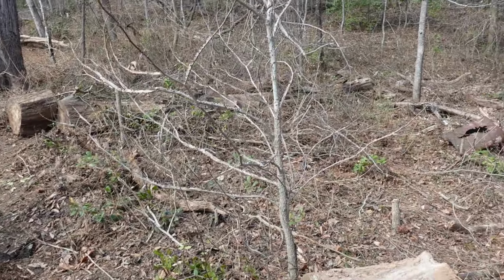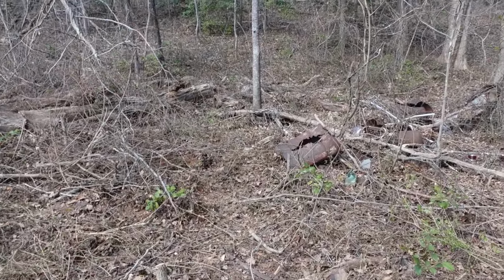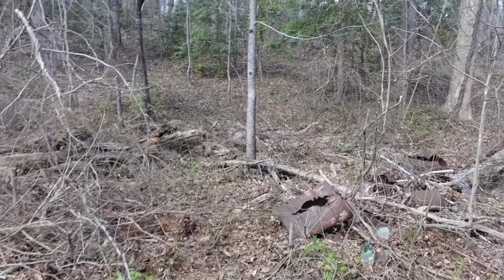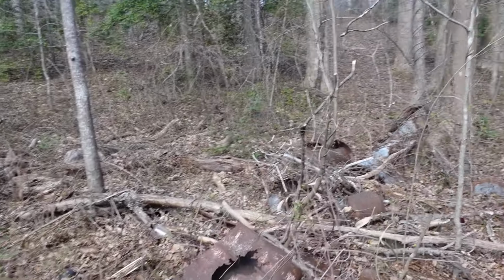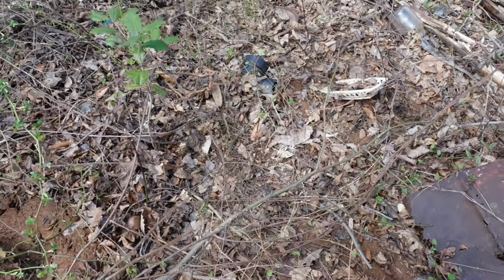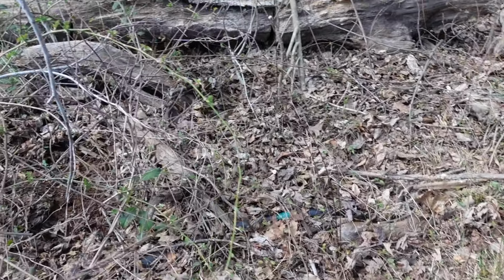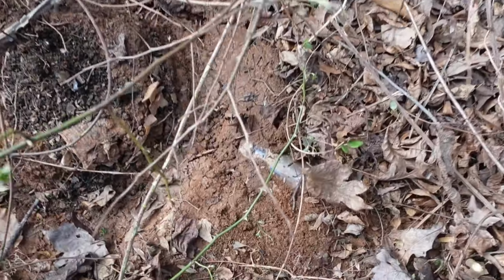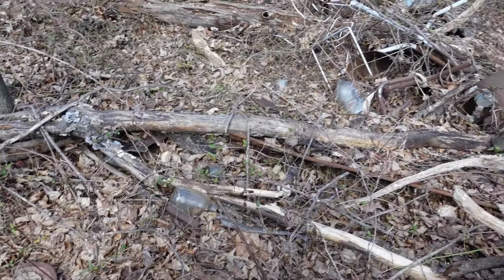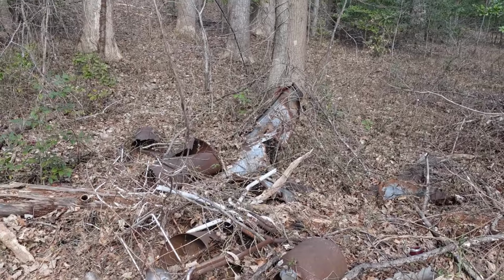I think that is the first start to making this area look amazing, which will eventually be an outdoor fireplace area. I still do have quite a bit of junk. There are some antique bottles in this area as well. I did find a Pepsi bottle. There's a bit of stuff that's buried as well, but as of right now, I'm not going to worry about all of this other junk. That will be removed at a later date.